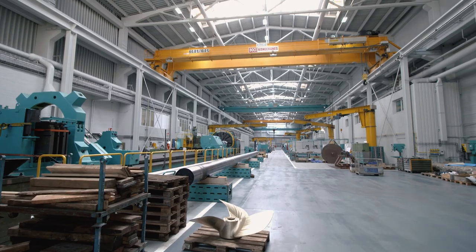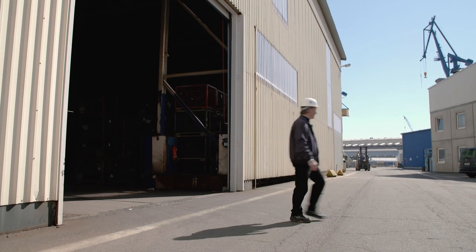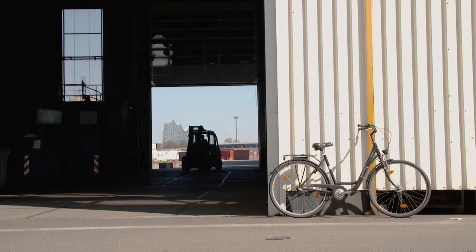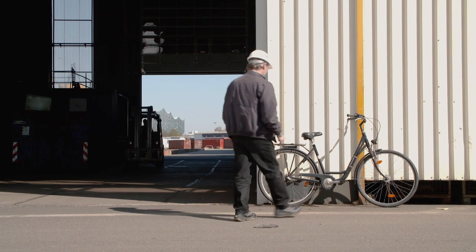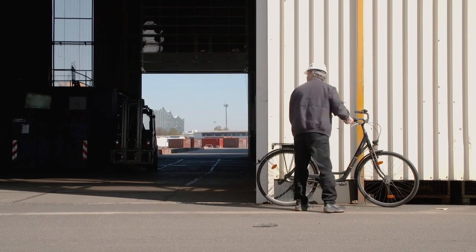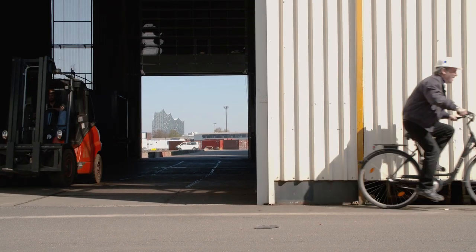Still no sign of Jubilee though, so I continued my tour of the shipyard, hoping to catch a glimpse of her. This is a huge area to get around, and it's little wonder that many of the workers here choose to use bicycles. Something that I decided would be a good idea for me too.